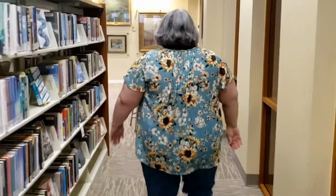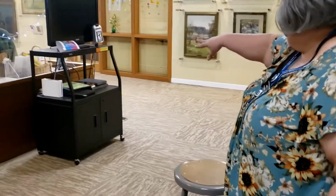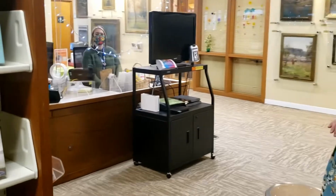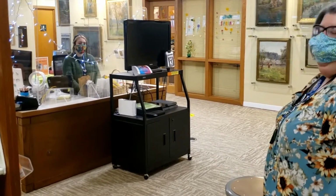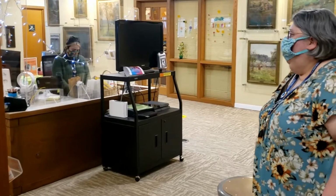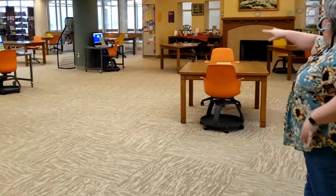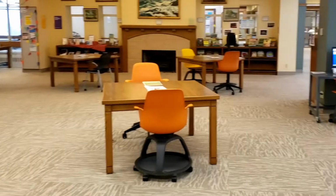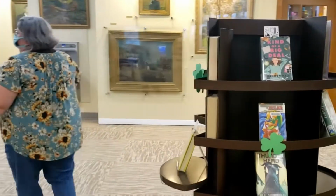But we do have a teen area still that they can come and they can sit right here and they can use the TV to play the different games. And Hillary here, who is our teen specialist, is happy to get them started. She can get them the games and they can sit here and play with them for up to an hour. That's great. Yeah. We also have some of the computers from the teen scene out here in this area. That's great. And then teen display. Over here we have our restroom.